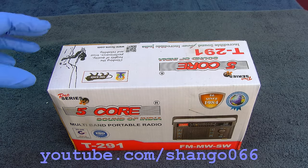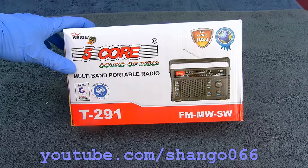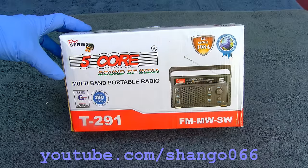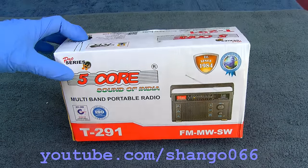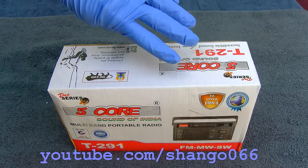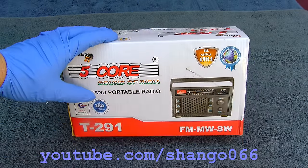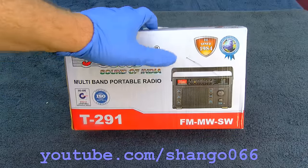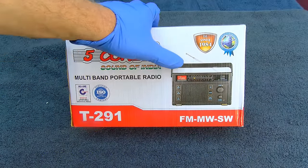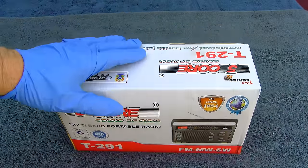Modern 5-core model T291 AM/FM shortwave radio. This is currently available for sale on eBay, about $25. I saw this on a recent V Westlife video, and he was searching for a truly analog radio, not just a radio that looked analog, but was actually digital and had the digital stepped tuning with a fake analog dial, and he came up with this.